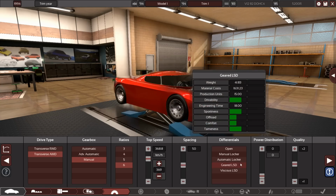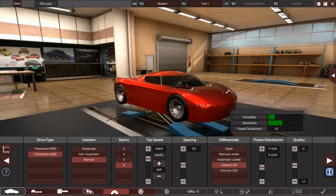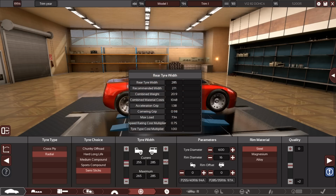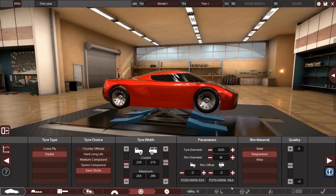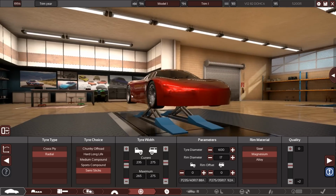And the engine will have to be updated too. So differential geared. Yeah, power distribution. Yes, slightly rear, please. Radial tires, semi-slicks. Doesn't need to be massive though on the tires. Probably more in the rear. Yeah, please. Please, more in the rear. We don't have anything lighter than the magnesium, so let's go with the magnesium rim material. The sizes here are good. 35s are too extreme, maybe.